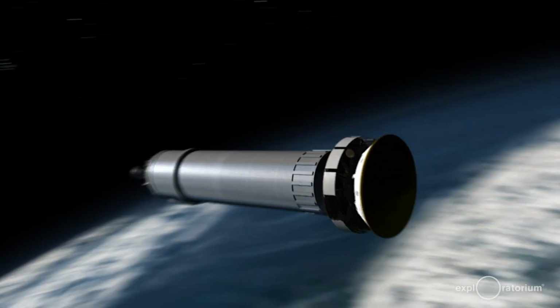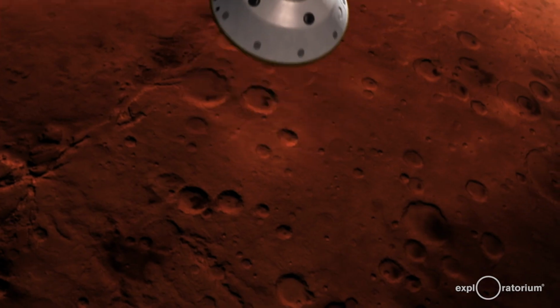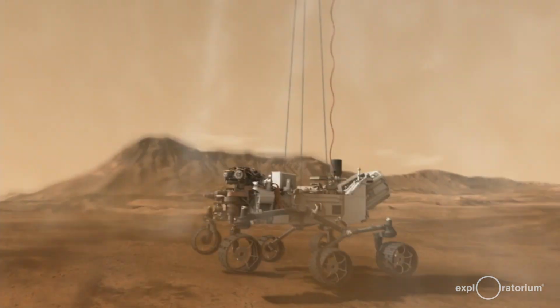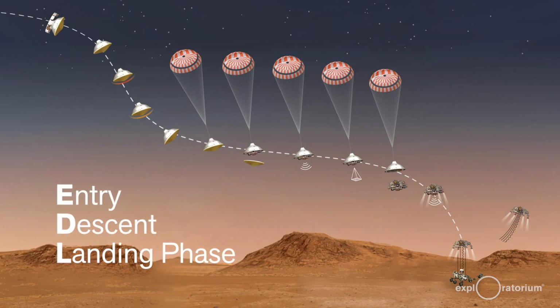Where does the name 7 minutes of terror come from? Well, 7 minutes refers to the time that it takes for the Mars rover to enter into the atmosphere, descend, and land on the Martian surface. This is called the entry, descent, and landing, or EDL phase of the mission.